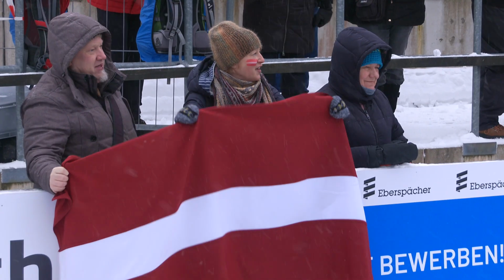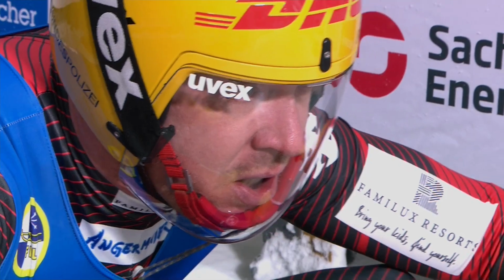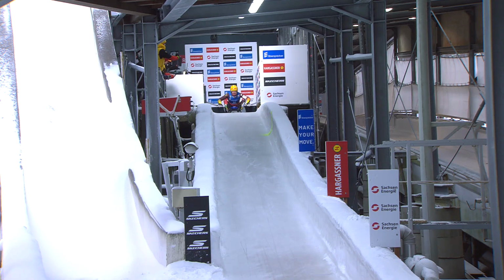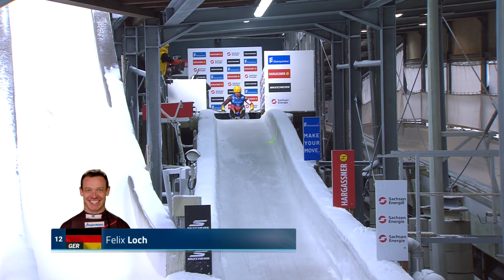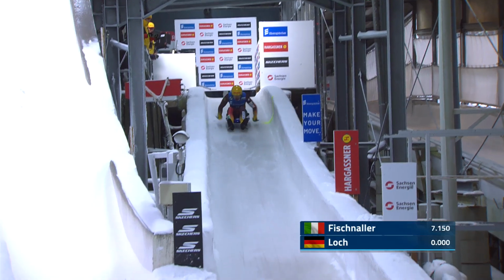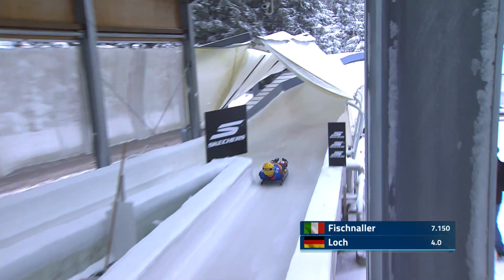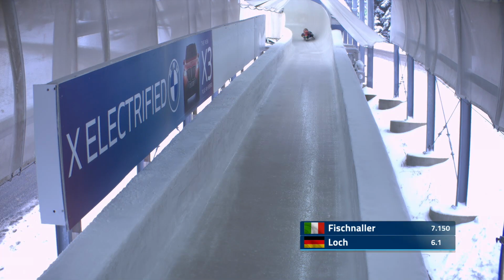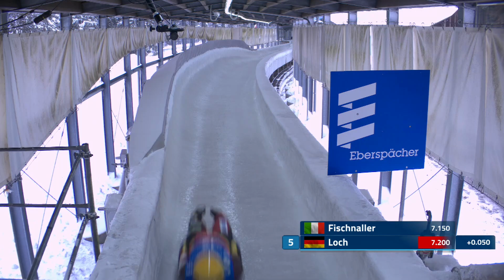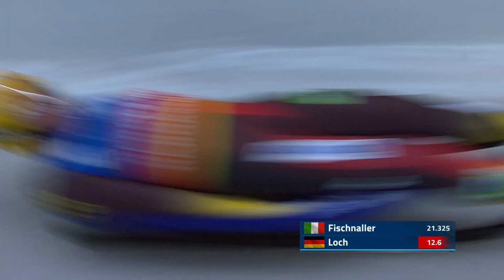Felix Lach up next now, the next of the Germans. One podium this season, but top 5 in the World Cup standings. There have probably been very few weekends, Elsa, over the last 18 years where Felix Lach has not been in the top 5 in the World Cup standings. Just such an experienced athlete. He has so many runs, particularly down these German tracks. And over the last, I'd say, season or two, he really has been looking so fantastic on that sled.